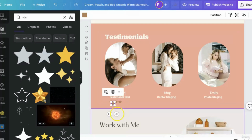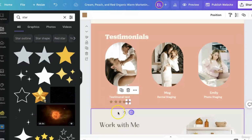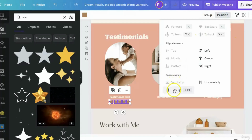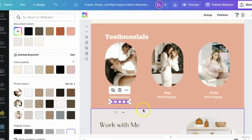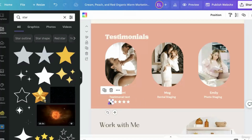2 and 3, 4, 5. That's all crazy looking. But what you can do is copy all of them, position, tidy up. It spaces them evenly. Let's say they're still maybe a little bit too big, but I want to make them, I don't know, make them white. So see, you can add that. It's maybe a little big, but whatever.